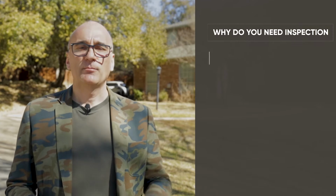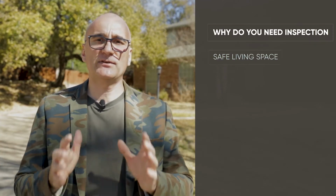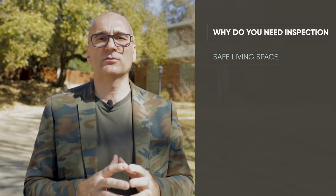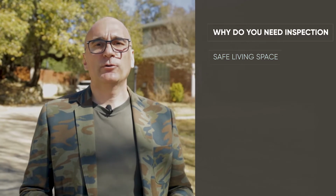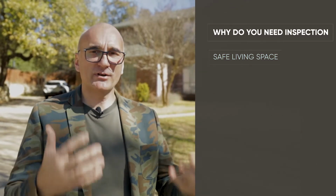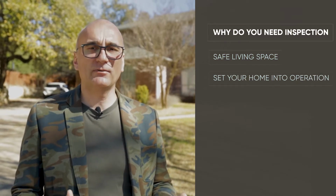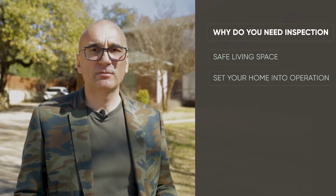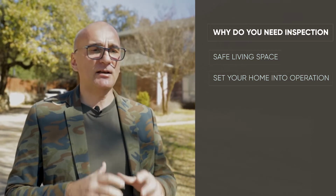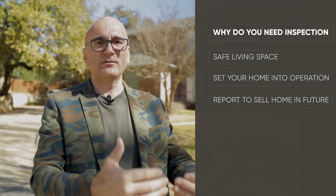Let me start with this. You should know about inspections' 3 advantages. The first one is safety, of course. The inspector checks all details and elements contractors have made to make your living space safe. The second advantage is the possibility to set your home into operation after it has been inspected. This will allow you to get a license to operate, thus buying or selling your house or doing other necessary actions. Finally, the third advantage is the inspector's report that you will need if you sell your home in the future.